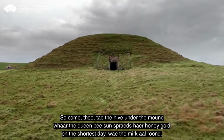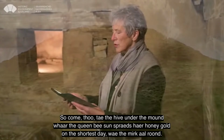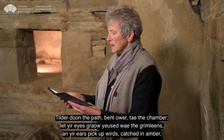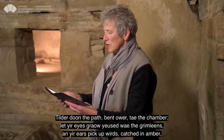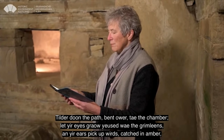So come thou to the hive under the mound, where the queen bee's sun spreads her honey gold on the shortest day with the mirk all round. Tilda down the path bent o'er to the chamber, let your eyes grow used with the grimlins, and your ears pick up words catched in amber.